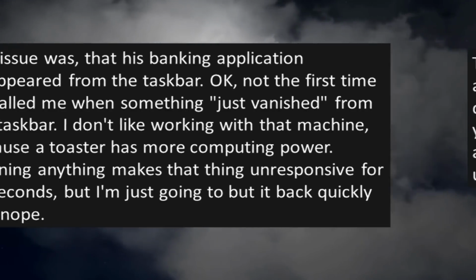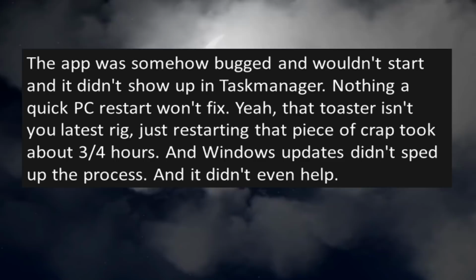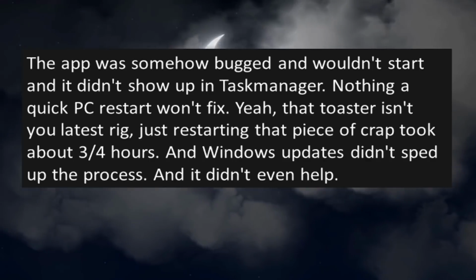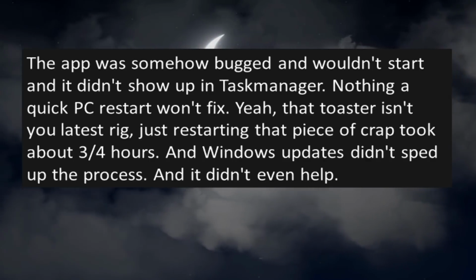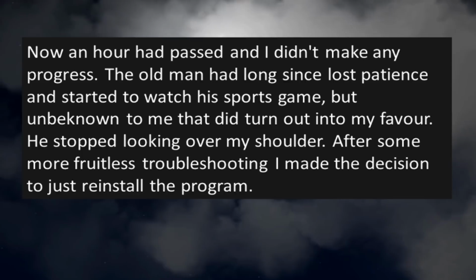And nope. The app was somehow bugged and wouldn't start, and it didn't show up in Task Manager. Nothing a quick PC restart won't fix. Yeah, that toaster isn't your latest rig. Just restarting that piece of crap took about 3/4 of an hour. And Windows updates didn't speed up the process, and it didn't even help at all. Now an hour had passed and I didn't make any progress.